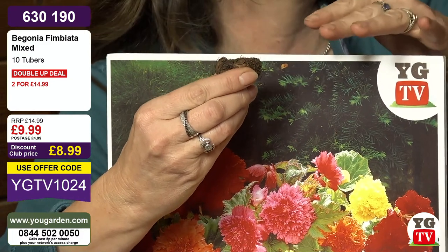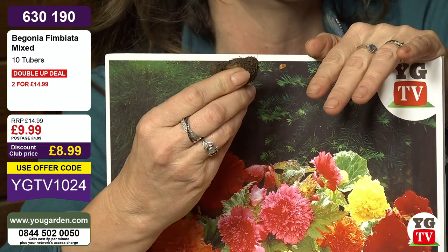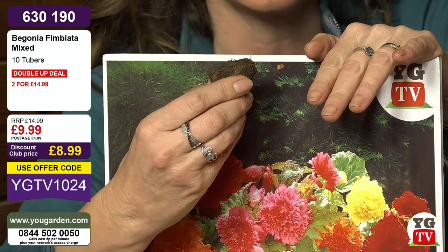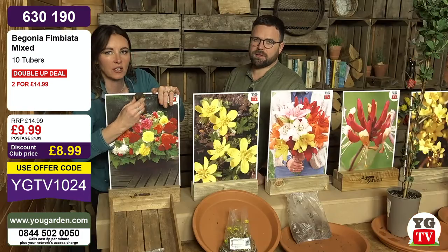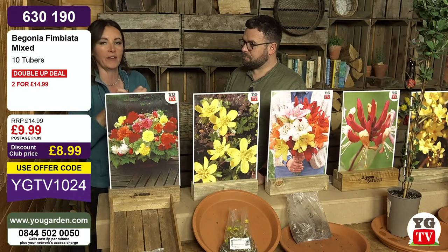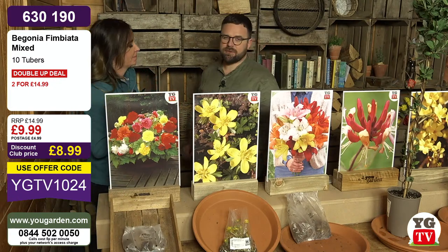A light covering of compost over the top, not too much, and not too much moisture either. A light watering. If you put too much moisture in, they will rot. So just a light watering, and then put them somewhere sunny and warm and wait. Nice. And you'll start seeing shoots coming out of those. Once the frost has passed, you can then plant them out into whatever location it is that you want to put them in. Brilliant. They're very, very easy.